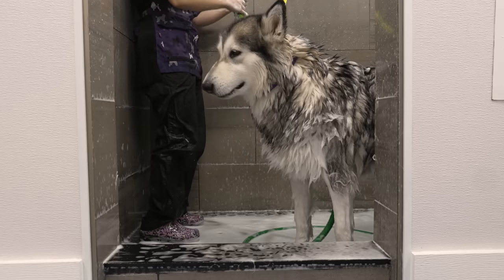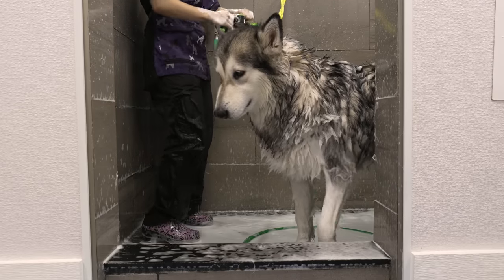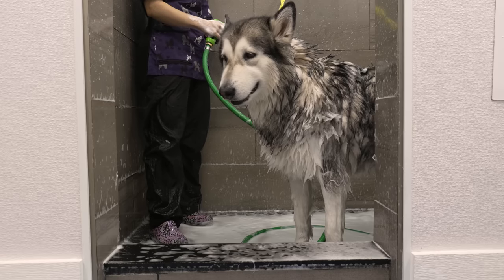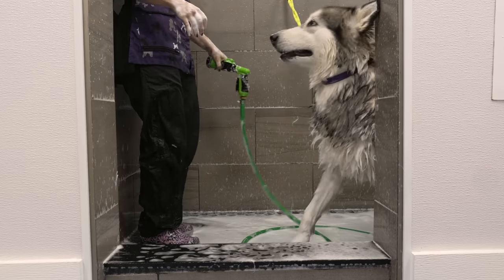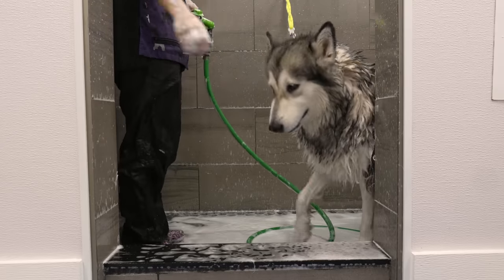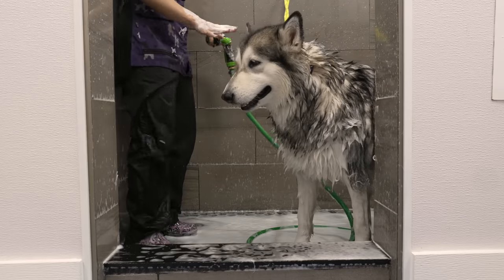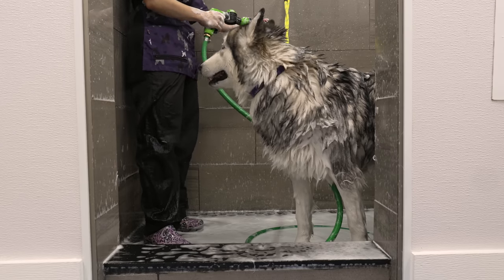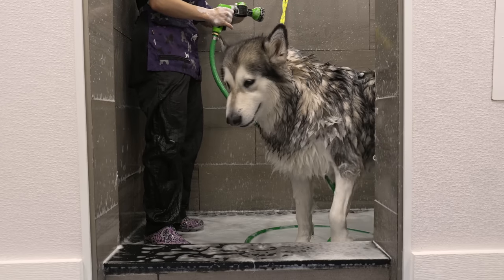So when working on a dog that's epileptic, it can be a little bit nerve-wracking because you need to know what to do in the event that your dog were to have a seizure on your table. You have to act quickly because you do not want the grooming loop to be around their neck while they're having a seizure on the table. They could fall off. So you have to act very quickly and try to notice the signs before it happens.